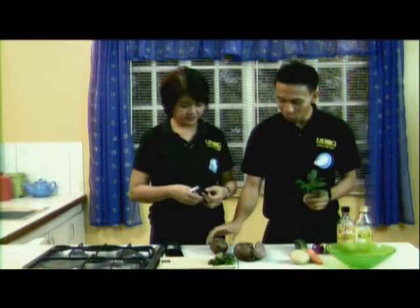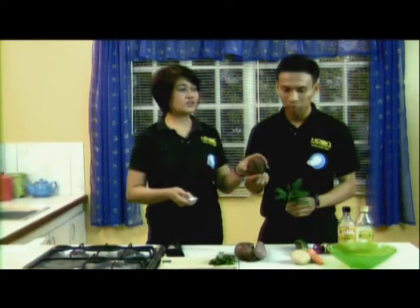But before that, we would like also to introduce one kind of root crop. This is actually a tuber. We call it yacon. Yes, yacon. This is actually a plant that originated in Peru. Sometimes they call it Peruvian ground apple. So in Mindanao, they call it apple in the earth.